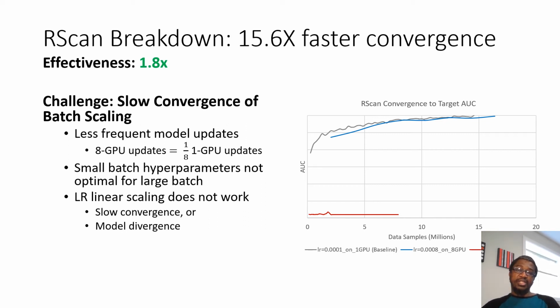We illustrate this challenge with the figure here, where on the x-axis we're showing the data samples for training, and on the y-axis we're showing the AUC, which is the performance metric for the RScan model. The goal here is to see how many samples it takes for RScan to converge to the target AUC. The gray curve shows the 1 GPU baseline, which we see converges to target AUC in just under 15 million data samples. The blue curve shows when we scale onto 8 GPU training, and we linearly scale up the learning rates. Here we see that even though the model does converge, it requires more data samples to converge, which is not acceptable. And then when we scale up the learning rate even more to see if that could help converge even faster, which is the red curve, we see that the model just simply diverges.